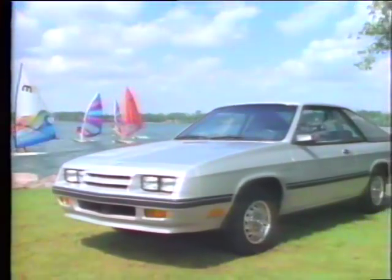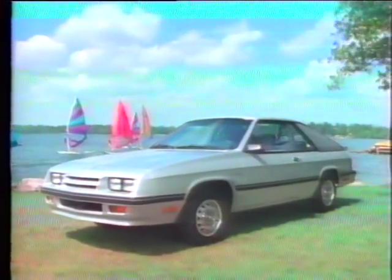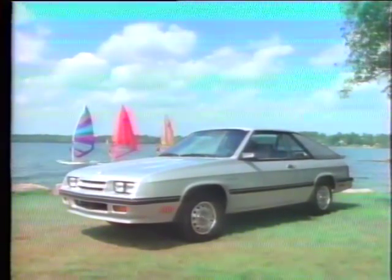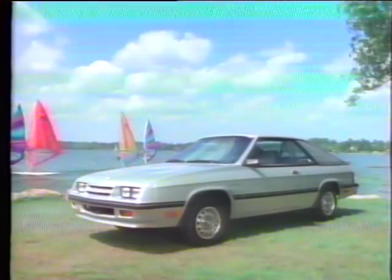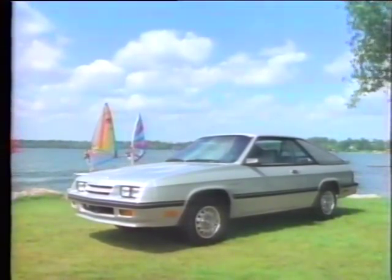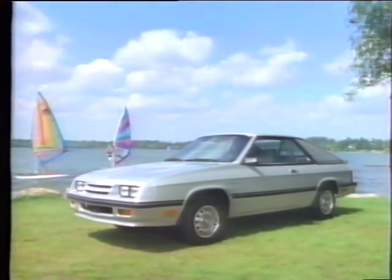Both are quality built and backed by Chrysler's exclusive 5/50 limited warranty, covering powertrain components plus outer panel rust-through protection to 5 years or 50,000 miles, whichever comes first. The 1987 Turismo Duster. This is where the fun begins. Plymouth, the pride is back. Born in America.